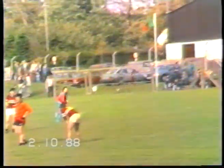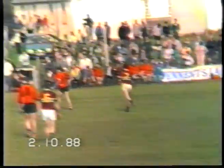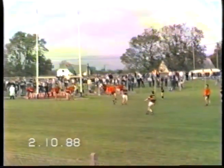There's a change. John Marley is coming off and Colm Mullen has come in. John not really having the happiest of days. His man has got inside him a couple of times. He's in for John Marley. Two substitutions in the Shrule team.